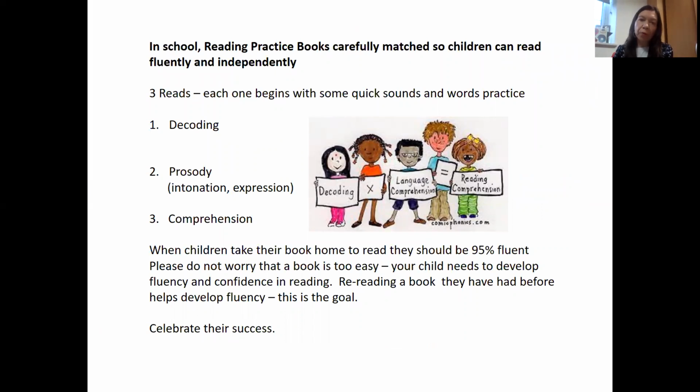So also you may think, oh, my child can read this book. They should be able to decode it, yes, but are they reading it with expression, with intonation? So that's around the second time, the second lesson that we do. So when you have a book, you don't just read it once, you need to read it a few times.